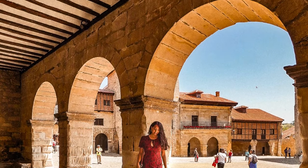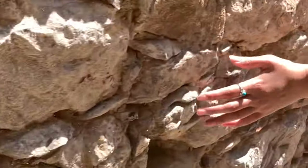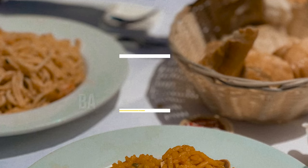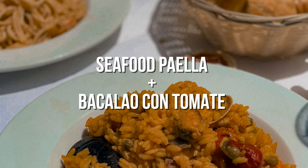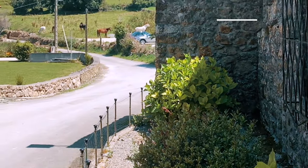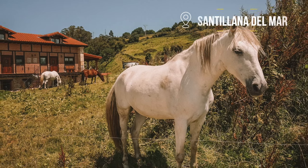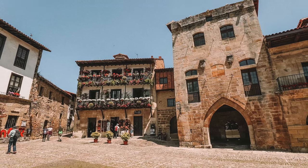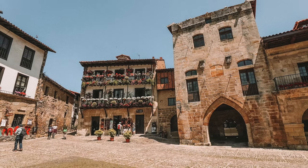I love the simmering medieval atmosphere in this Spanish town, and for lunch we had the most beautiful seafood paella at a tapas bar, followed by a bacalao con tomate that had us in food coma on the drive back to Santander. Further beyond the town walls, there was also a field where these gorgeous, majestic white horses were grazing in grass in the afternoon sun. I really recommend coming to Santillana del Mar, especially if you've rented a car.